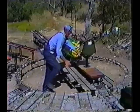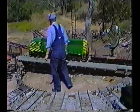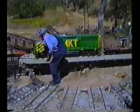Engines and cabooses are turned at the Comanche Yard turntable, and the turntable is the easiest turning table that I have seen.